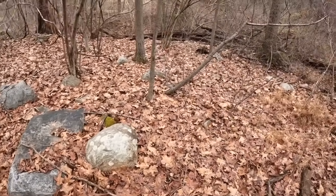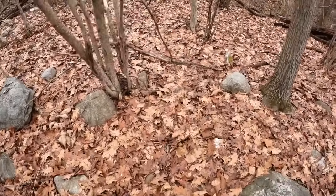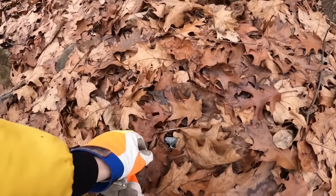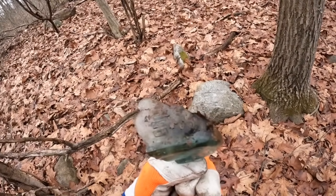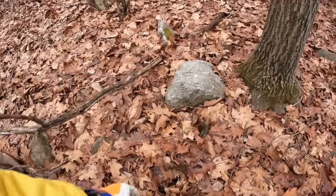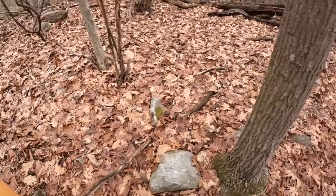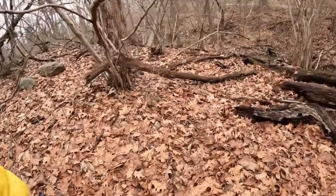Yeah, so in this area is actually where that bottle dump was that I found a couple of years ago. You can actually see, yeah, that might be a piece of glass. There you go. It had a name on it. It said something pound. But I did a lot of digging, and I was out here for like 4 or 5 hours. I didn't find one complete bottle at all. So I was really just kind of mad at myself for being out here for that long.